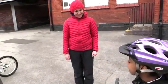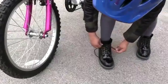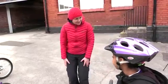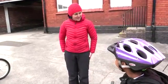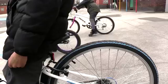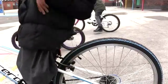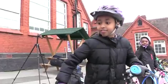In laces or our skirt. Yeah, so just make sure laces are done up. And then if you're wearing a skirt, make sure that when you get onto your saddle, that's going to be nice and tucked in. And if you've got trousers on, make sure there's nothing flapping around that's likely to get in the chain when you're pedalling along. Very good, well done, Nada.